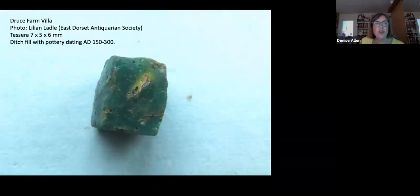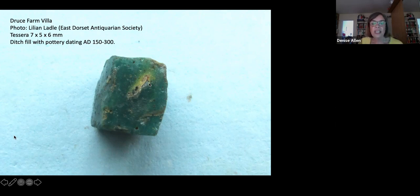And then the two I mentioned from the Dorset villas, this was one from excavations by the East Dorset Antiquarian Society, directed by Lillian Ladle. And there was a nice assemblage of vessel and window glass there. But then this tiny piece, less than a centimetre cube, came to me very late because it had been misidentified as another material. And I found it quite intriguing because it's green glass and then it has this little yellow bit in it here. And I wonder whether this is a bit of reused vessel glass.